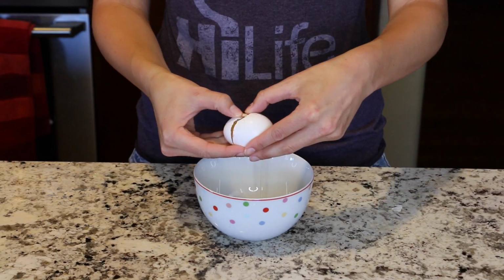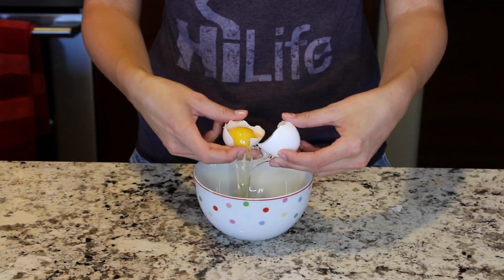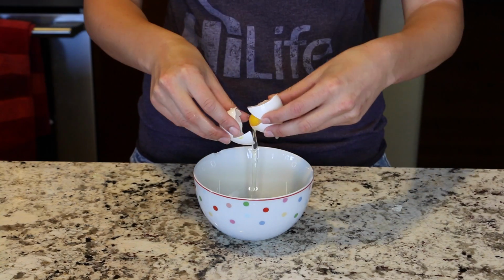Separating an egg. So some recipes might call for just egg whites or just yolk. And you're like, how do you do it? I don't know that. So what you do is you crack open the egg and then you pass the yolk back and forth. So if you want the egg whites, you pass the yolk back and forth, and then you let the egg whites drop into the bowl below you. If you want just the yolk, you do the same thing, but at the end, instead of using the egg whites, you use the yolk inside the shell.